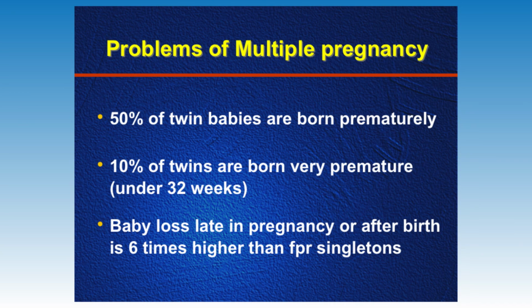So we really are very keen on making sure that whatever pregnancy you achieve with us is as healthy as possible. We know that the main problem with multiple pregnancy is that 50% of twins will be born prematurely and 10% will be born very prematurely, and that's under 32 weeks. And that, as I said, would increase the risk of early neonatal or baby death, and could increase the risk of disability later on in life.